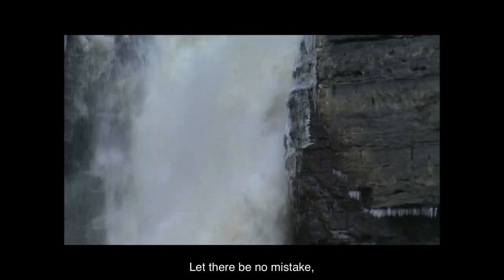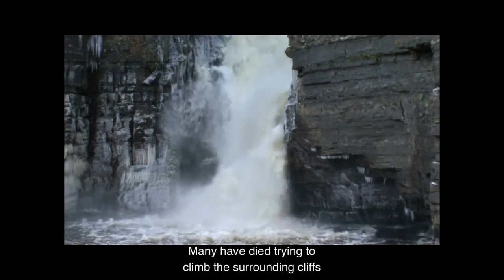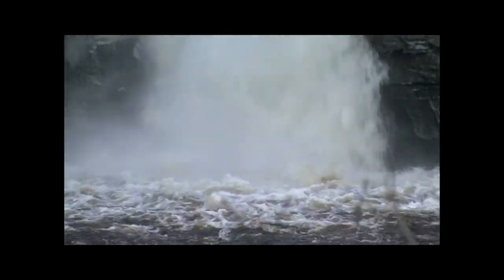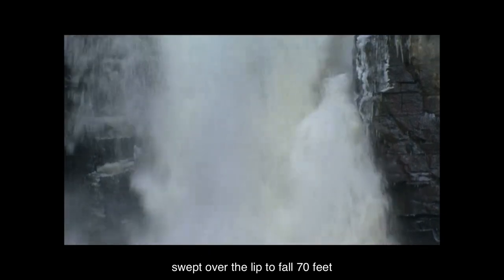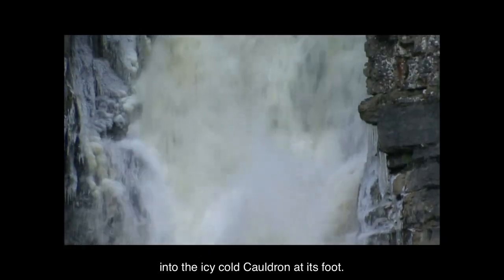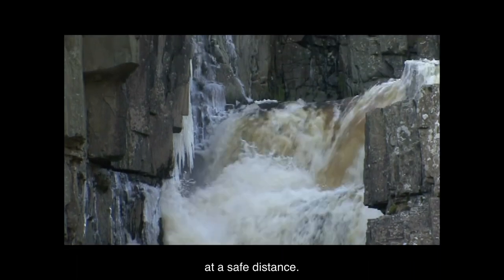Let there be no mistake. This waterfall has to be treated with great respect. Many have died trying to climb the surrounding cliffs, or thinking they can swim down it. But many have just lost their footing on the slippery rocks above and have gone in, swept over the lip to fall 70 feet into the icy cold cauldron at its foot. This waterfall is to be admired and respected at a safe distance.